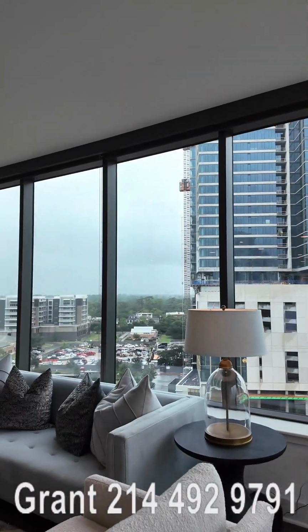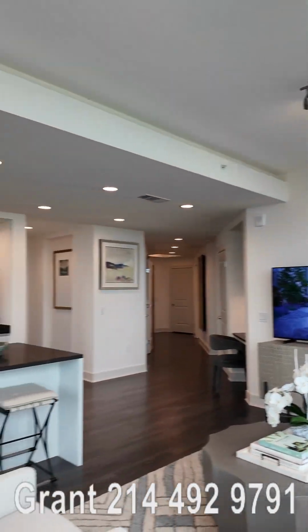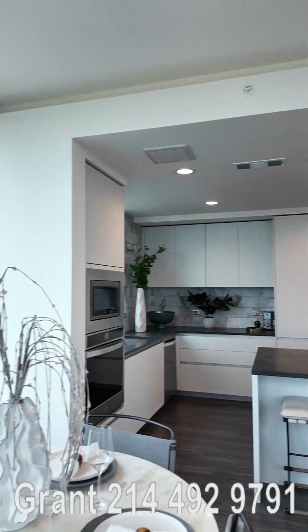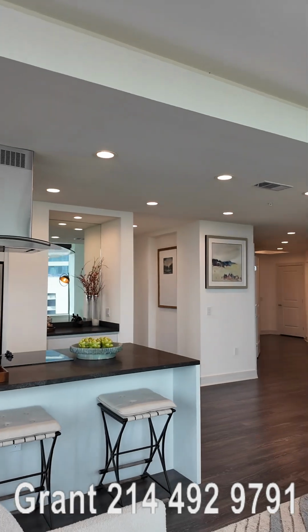You could have your Super Bowl party here. You can have your football, baseball, basketball, whatever you want to have, any kind of event. It's fun to have here at the Hanover Autry Park.